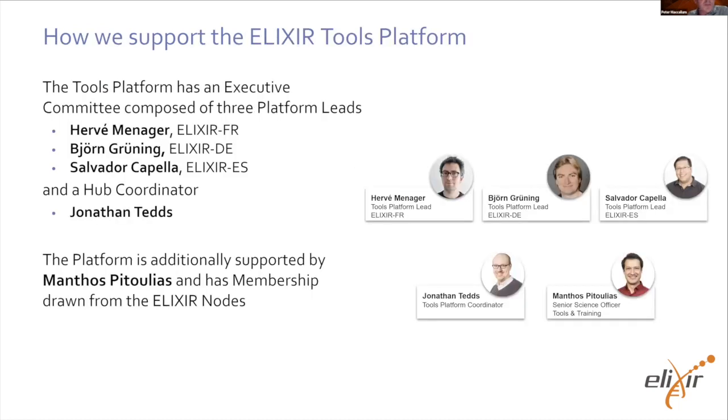And here's the structure of the tools platform. 3 platform leads again: Hervé Ménager from France, Björn Grüning from ELIXIR Germany, and Salva Capella from ELIXIR Spain. And the hub coordinator in this case is Jonathan Tedds. The platform is also supported by Manthos Petulius. And as with all of our platforms, the membership is drawn from experts across the ELIXIR nodes.